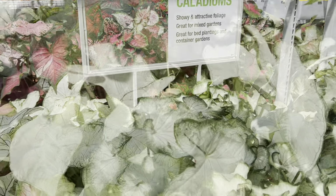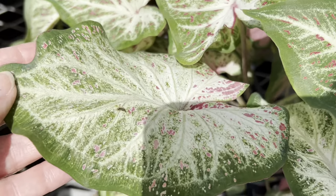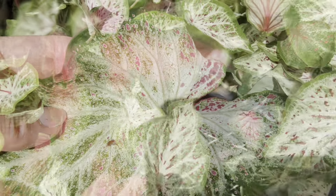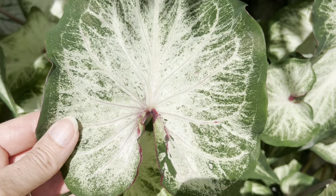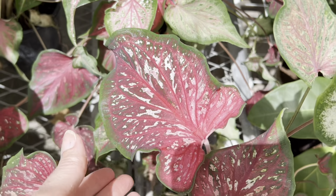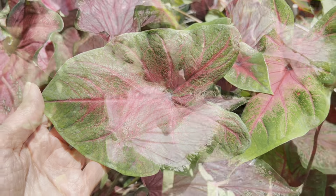Caladium is a part sun annual and is available in a wide variety of colors that they had in stock, which I'll show you guys here. I typically like planting these in my containers and then filling in with flowers and foliage with complementary colors. The caladium that I found ranges in price from $5.98 to $7.98.